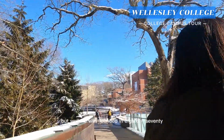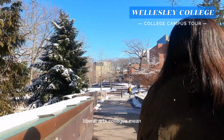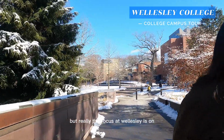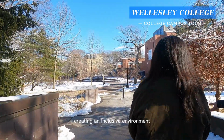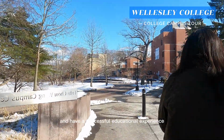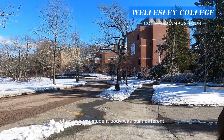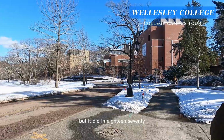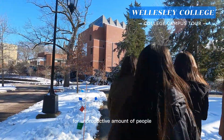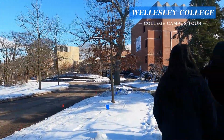But Wellesley was founded in 1870 as a liberal arts college for women, and we'll talk more about what liberal arts colleges mean and what a women's college experience is like. But really the focus at Wellesley is on creating an inclusive environment that anyone can come and have a successful educational experience that's accessible to all. Of course, our student body looks a lot different than it did in 1870, but those founding principles of creating opportunities for underrepresented people is really something that has carried through all of the years.